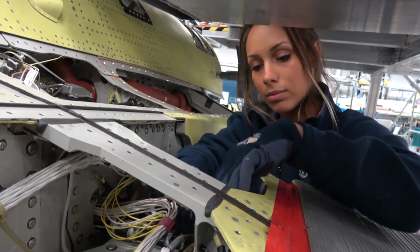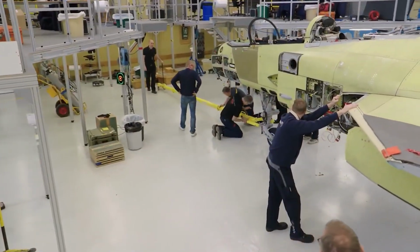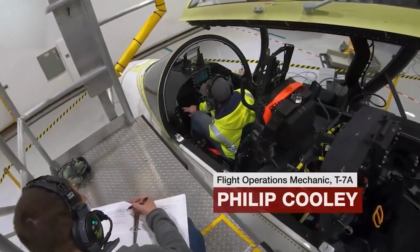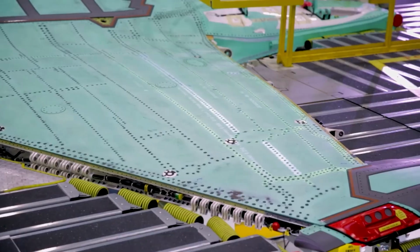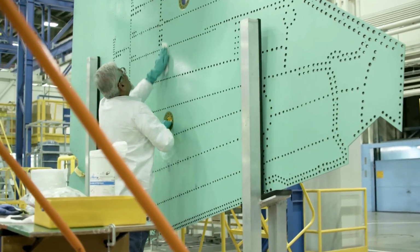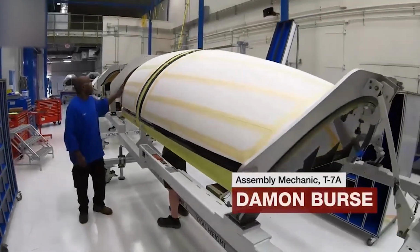Having Japan place an order or become more deeply involved in the production effort would be a significant boost. The T-7 program has faced several challenges, including technical issues and delays, which have been widely reported. These difficulties have caused some uncertainty around the program, and having a large international customer like Japan could help stabilize the situation. It would signal that the aircraft is still viable despite its setbacks.